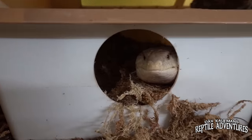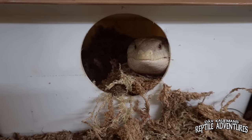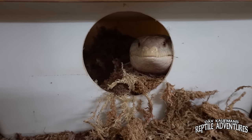All right, so you guys are working with everything, and right in here, look at that little blue tongue. Hi, how you doing? You want to come out and say hi? He's like, no, I don't want to come out and say hi. I'm just going to stare.